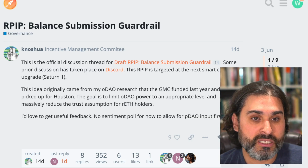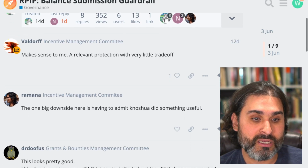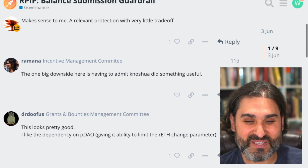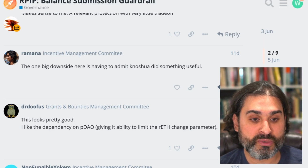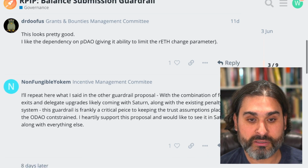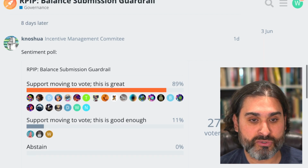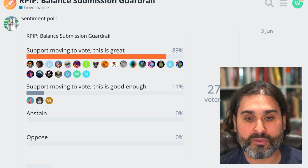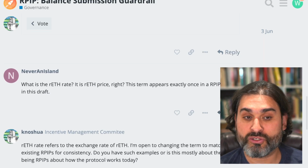And then finally, we had this balance submission guardrail, and this one had the most feedback of all. Aldov said this makes sense, but Ramana said one big downside here is having to admit Noshua did something useful, which is a bit of a joke, considering some of the things that have been said about Noshua recently. Dr. Lufa said this looks pretty good. Non-fungible Joachim says, I'll repeat what I said in the guardrail proposal, that this is crucial. In the sentiment poll, 89% of people voted to say this is great and moving it to a vote, and 11% said this is good, I'm okay with moving it to a vote, and 0% abstained or opposed any of these so far, which is really cool.